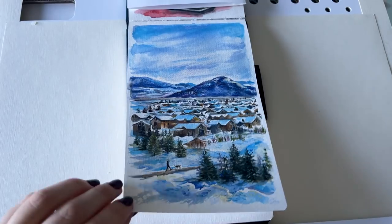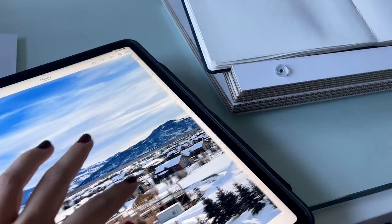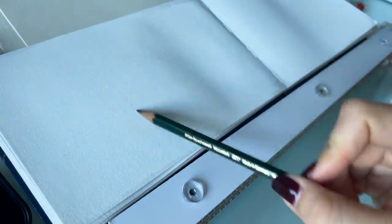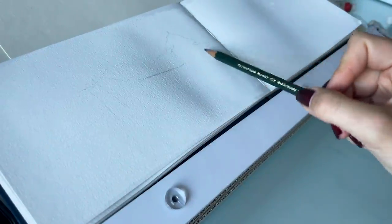Definitely can't end the video there, so let's do another painting. I'm feeling super inspired from my travels, and this next photo I took, I'm not quite sure why I was so drawn to it. I just love the colors and the composition of my view, and I'm not sure why motels have a very mysterious, interesting feel to them.